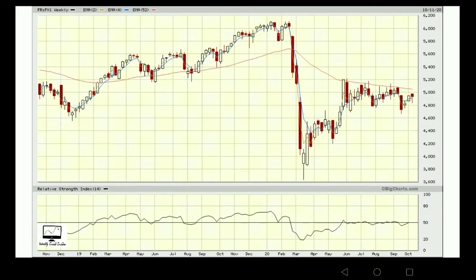Look at the RSI. The RSI is flat, not getting above that 50 level. So we've got a bearish bias. We've got a falling 52-week moving average, and every time the French market gets up to that 52-week moving average, what happens? It gets sold off. So we're in a very tight range here now. And when we look at where the French market is, between 4,700 and 5,100, the market is in a trading range. So that's the French market.